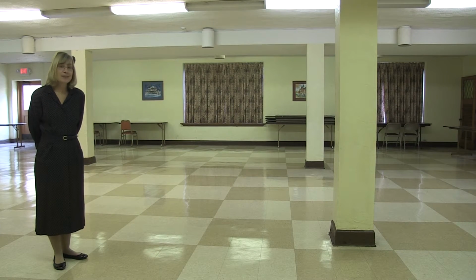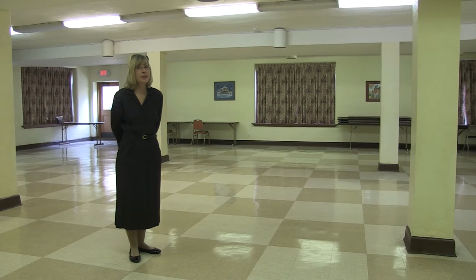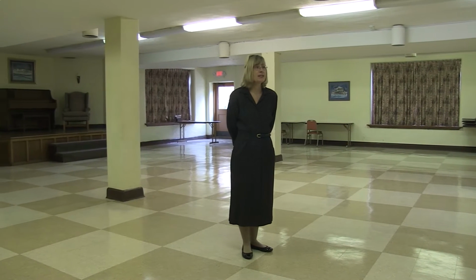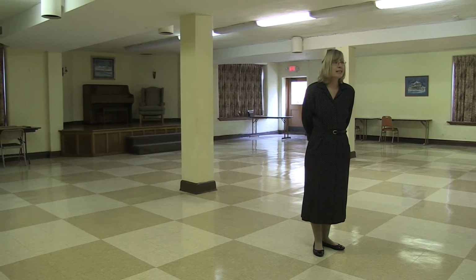We are now in the Banquet Hall. Banquet Hall was also built in 1925. This is an original room, and it's used for many purposes. Any kind of party you can think of, you can rent this room for that. Such as receptions, wedding receptions, showers, birthday parties, graduation parties, meetings, reunions.